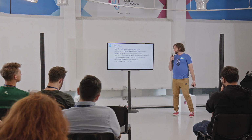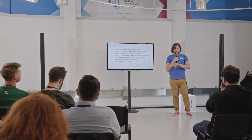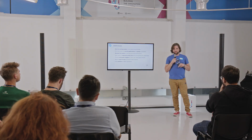Then we wanted to give users an experience that they love, with pricing that they can understand. If you go to some other cloud providers, you're going to pay a base price to even use their Kubernetes offering. With us, we give you the control plane for free. You pay the same price as a droplet for your Kubernetes worker nodes. There's no additional upcharge on top of that to use DOKS, which we think is really exciting.